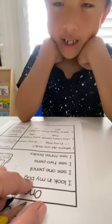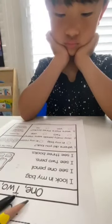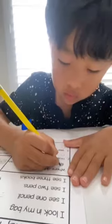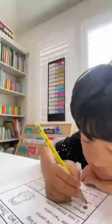Okay, where did you look? Look in my bag. Okay, so which one? This one or this one? This one. Good job. In my bag. Where did you look? In my bag. No. Look here. Let's use a highlighter. Okay, ready? No zigzags.